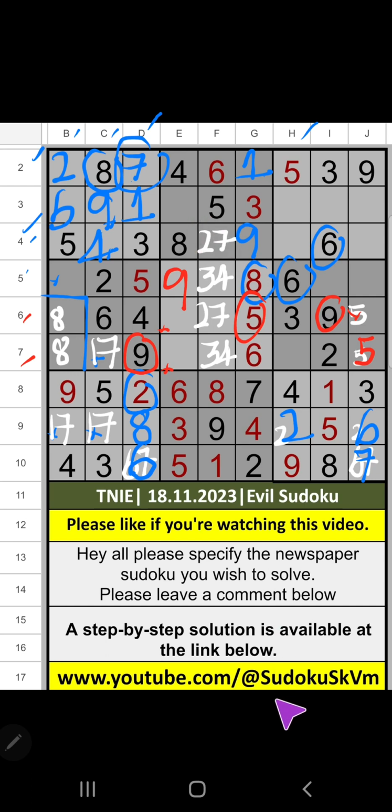We will confirm later. Column I, two numbers are remaining, 4 and 7. It will come in one of these cells. We will confirm later. Column H and 6th row, we have 4. So 4 can't come in these cells. Then 4 will come in one of these cells. We will confirm later.